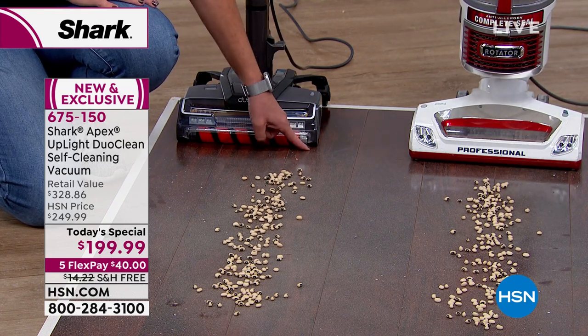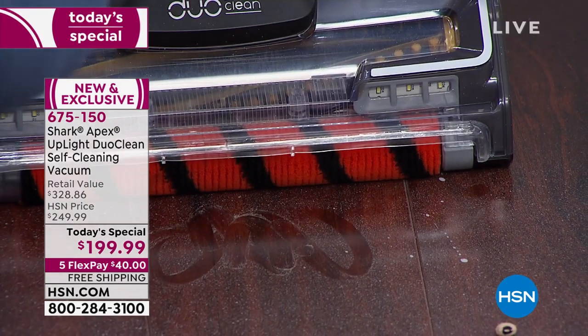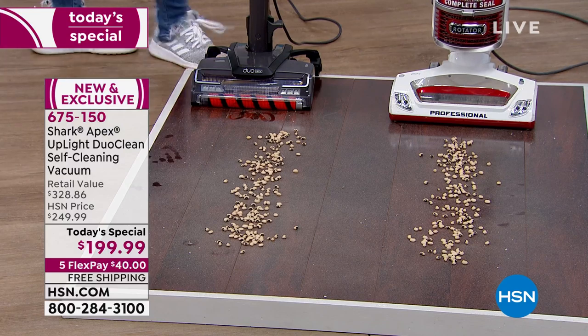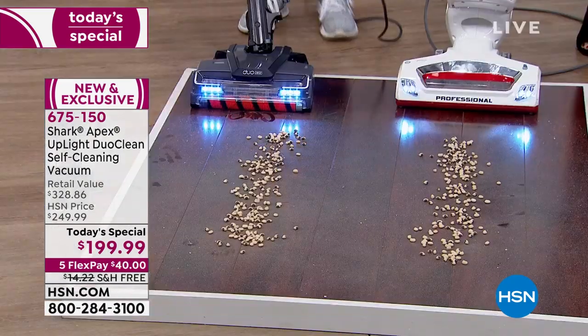And it's not just going to get those. It's also going to get this as well, that fine dirt. So let's go ahead and give them both a go, if you don't mind. I'm going to turn it on for you because it's on this side.